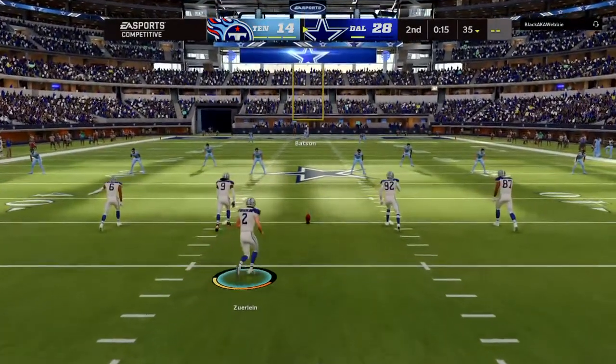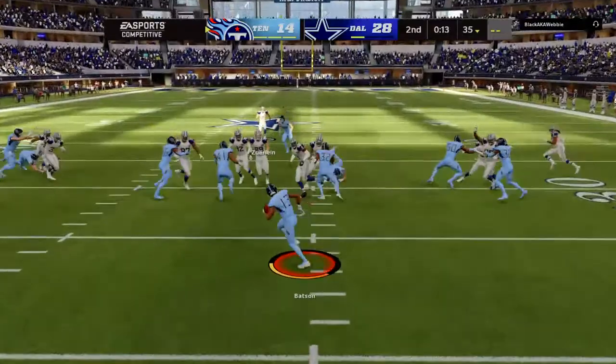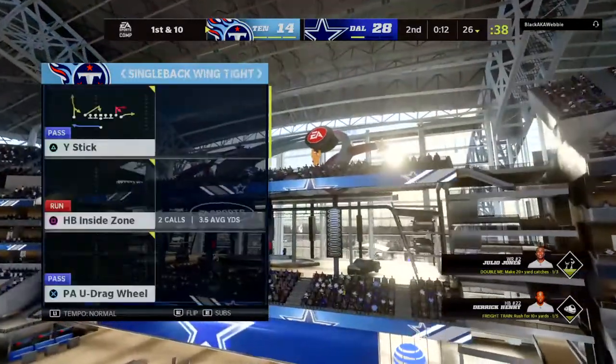So not much time to speak of remaining in this first half as the kick's away. An incredibly short kick fielded way up there. And he'll take it up past the 25 to the 26-yard line.